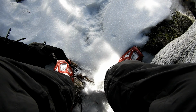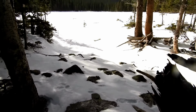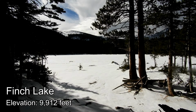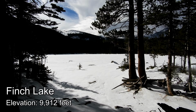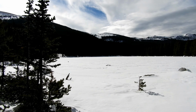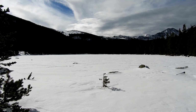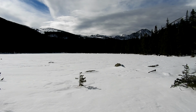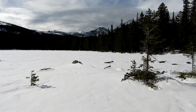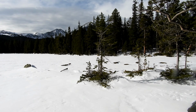Well, folks, this is it. The end of the road. And I made it. Finch Lake. My goodness. This was hard to get to today. It took me 3.5 hours to get up here. It was hard. I was in deep snow the whole time, slipping, sliding around, post-holing. But I made it. All right.